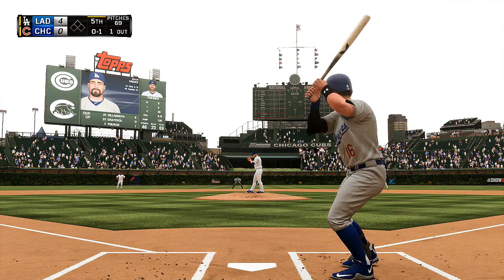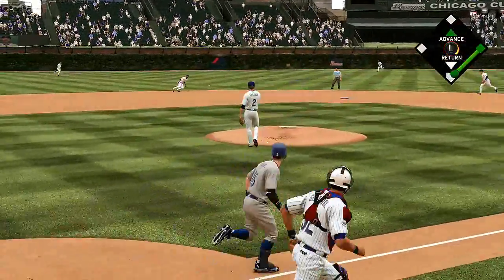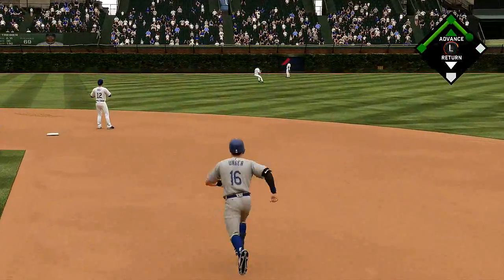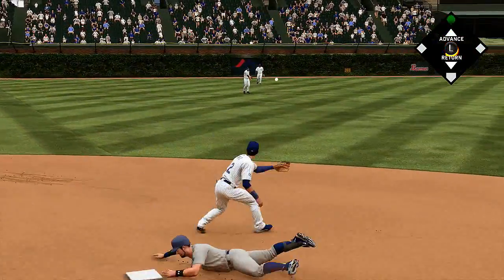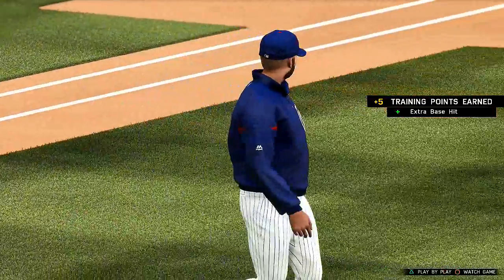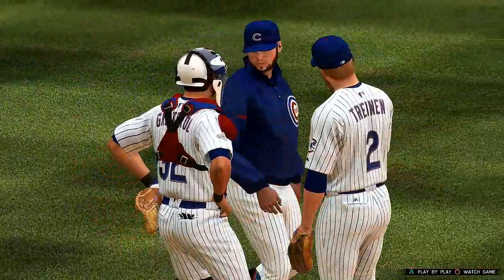Can he finally get a base hit for himself? As we'll see here, it's 4-0. That one gets past the infielder. Infielder can't make the play. Unger's going to go ahead and go for 2. He does so. Nice job. Baez gets the catch there from the left fielder, and Unger is safe at second base.